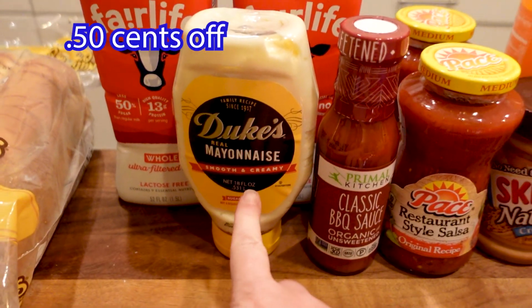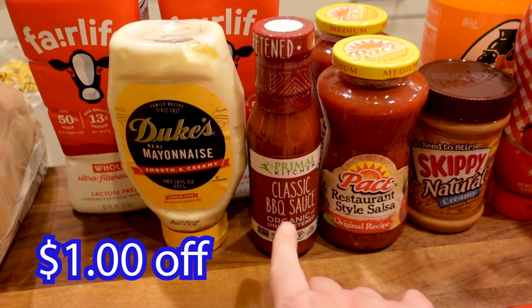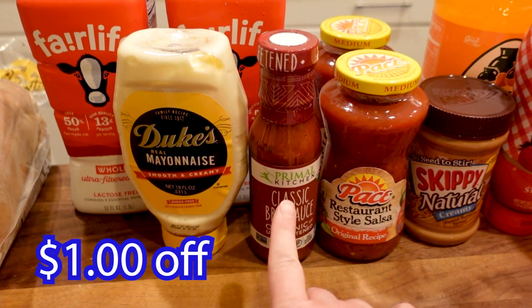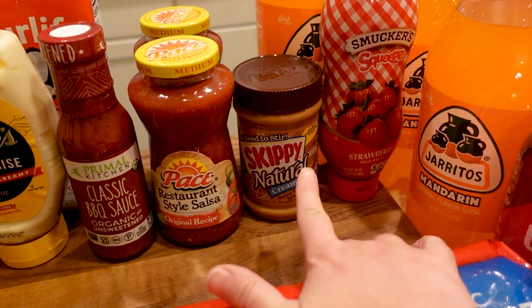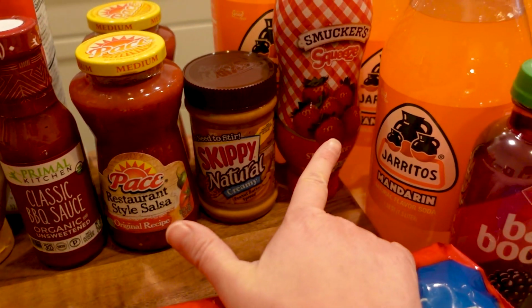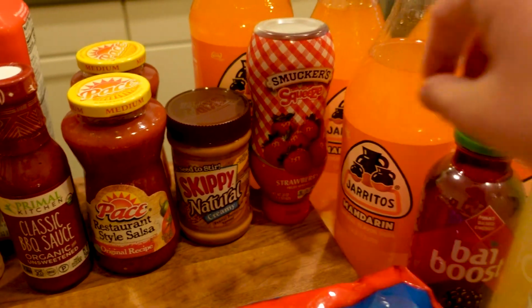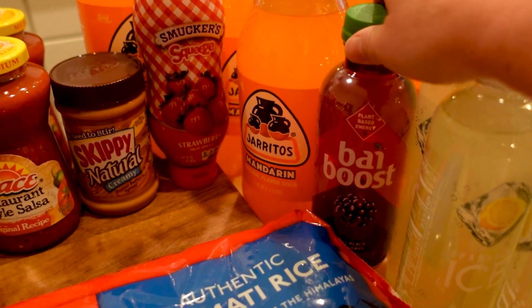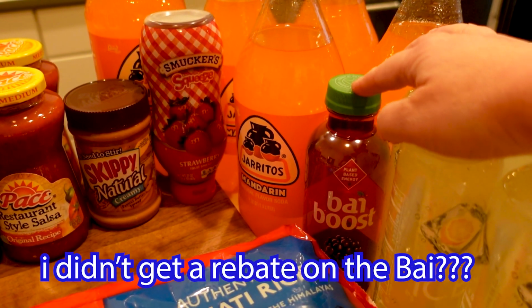I got the squeezy kind of mayonnaise rebate. I got the classic Primal Kitchen barbecue sauce for me rebate. Pace had a great rebate, so I bought two. Skippy, completely free. Smucker's jam, completely free. Buy Boost, completely free, I think. I'll let you know. Or at least it was a good, like, $1.50 off or something.